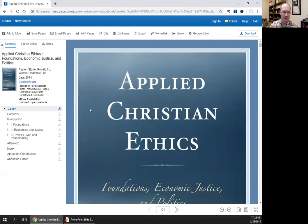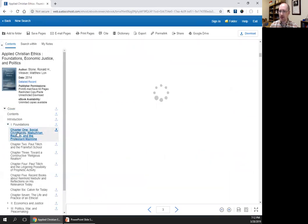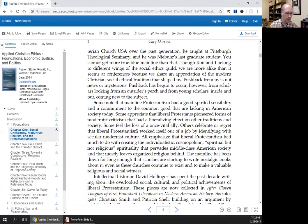So I open up, and there's the book. So this is one option I have for using a book. I can view it online. I can page through by clicking down here. I can also use the table of contents to jump to a particular section that I'm interested in. So that's one option. Now this can work great for a book like this one where we have unlimited copies available.